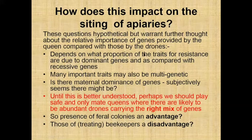We just don't know the relative importance of the genes provided by the queen compared with those of the drones. This depends on the proportion of traits for resistance that are due to dominant genes as compared with recessive genes. Recessive genes need to get the same gene from both parents for them to operate properly. Many of the important traits may also be multi-genetic, and we don't really know this. Also, there's another subject that might be involved. Is there actually maternal dominance of genes? This again borders on epigenetics. Is the queen able to pass some traits on to her offspring?